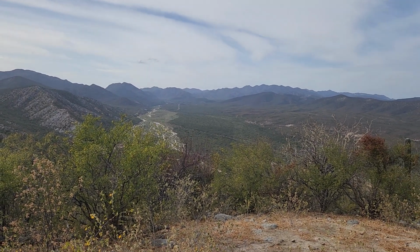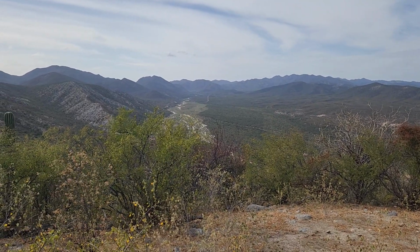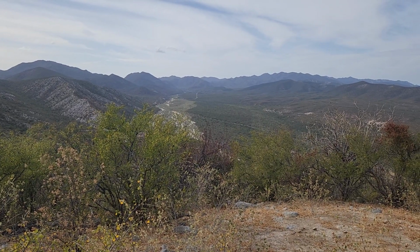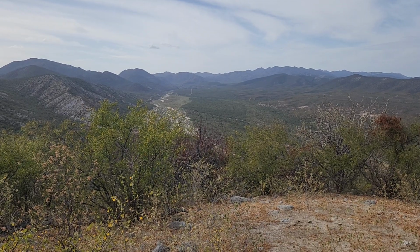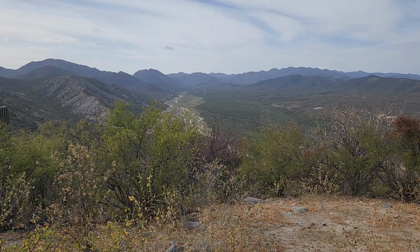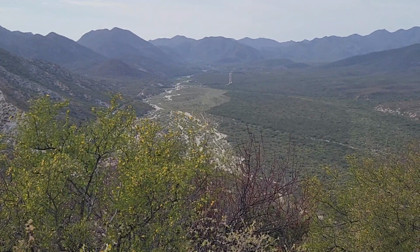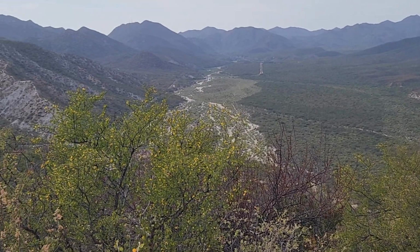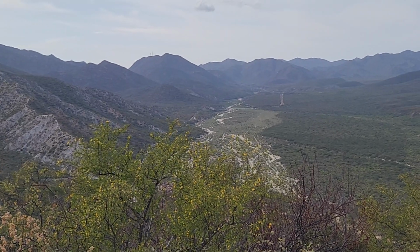It's March 8th, 2024. I'm on top of a little hill just west of the town of Los Barriles in southern Baja, Mexico. Right now I'm looking to the west-northwest up the San Bartolo wash. I can zoom in a little bit. And one thing that fascinated me here is how linear the left-hand side of the wash is against this hill that slopes up to the upper left of the image.